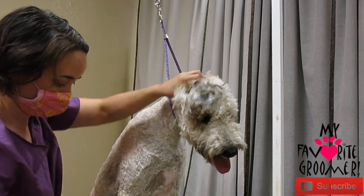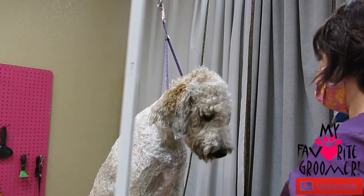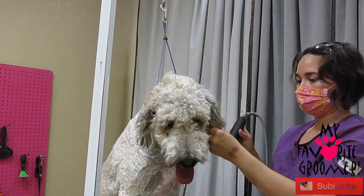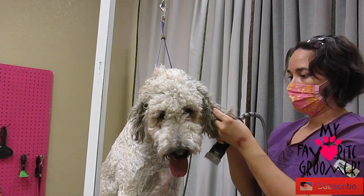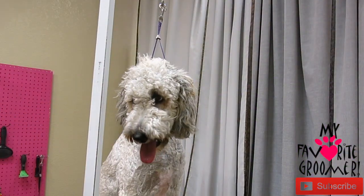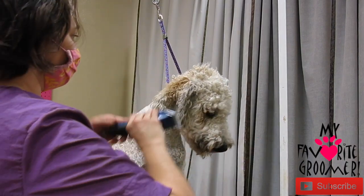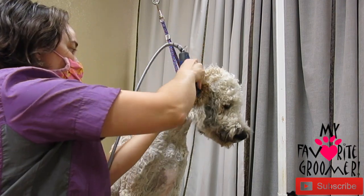Maybe I'll show you guys later, the skin's very irritated from the matting. Let's see, this ear's not like that ear. It's not as bad as that ear, so I can still go back and clean up with a 7. Let's do a 7 all over head to toe today, so everything stays at least proportional. So 7 on the ears, watch all your skin flaps.